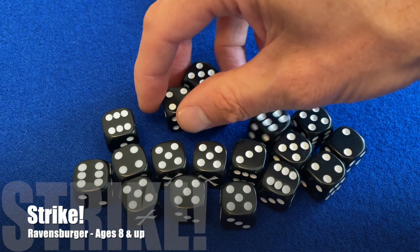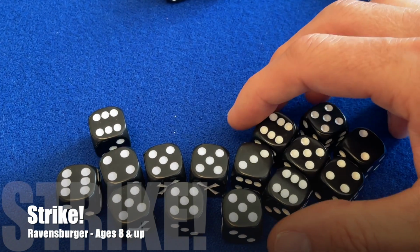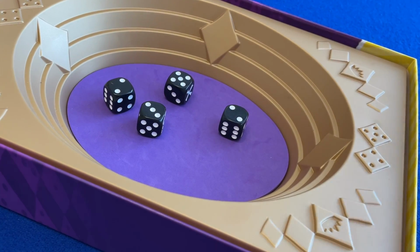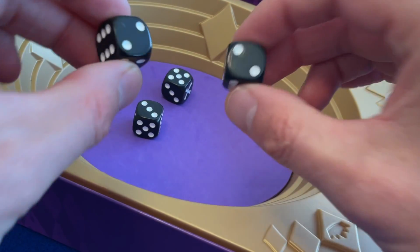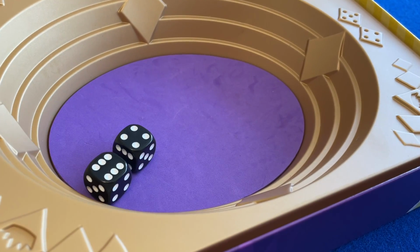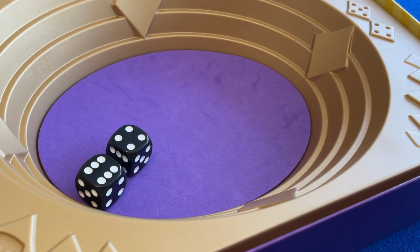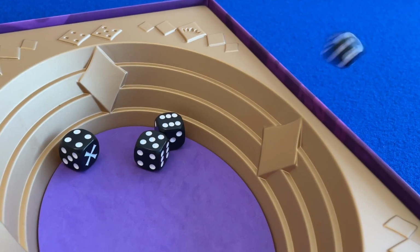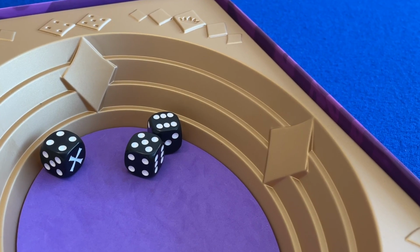In Strike, the dice are evenly distributed between the players, and on your turn you throw one die into the arena. If it matches one or more dice in the arena, you take all the matching dice into your collection. If the die does not match any dice in the arena, you can choose to either end your turn or throw another die in there.